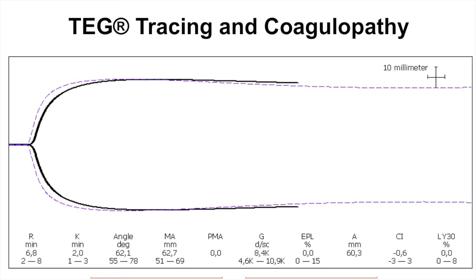So this signifies that already within 10 minutes you can see that the patient is clotting normally, and after 15 minutes the trace is done and you can conclude that the TEG is normal, that the hemostatic capability according to the TEG is completely normal, and you need to continue the search for the surgical cause of bleeding.